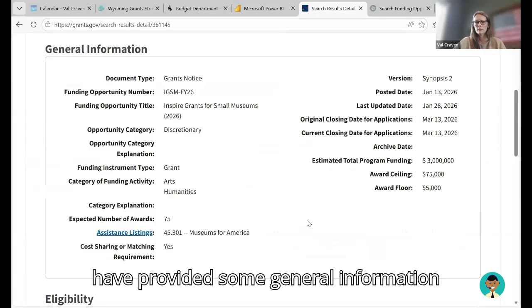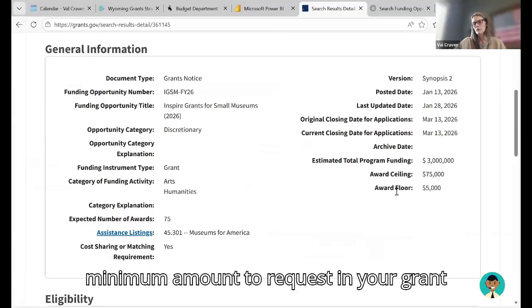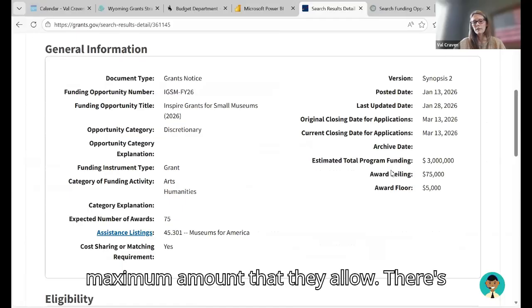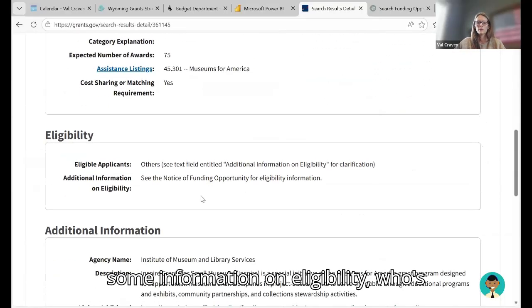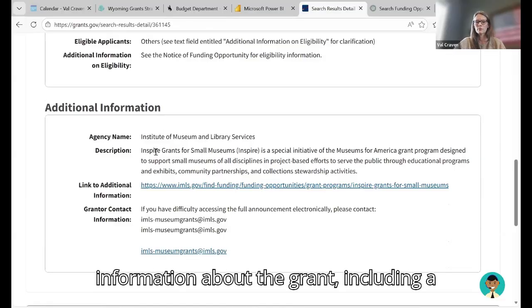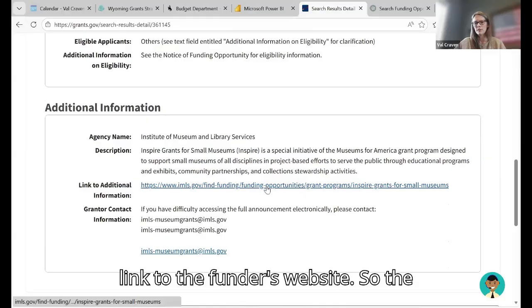And they provide some general information about it. So the award floor is the minimum amount to request in your grant application. The award ceiling is the maximum amount that they allow. There's some information on eligibility, who's eligible, and then some additional information about the grant, including a description. And this one even provides a link to the funder's website.